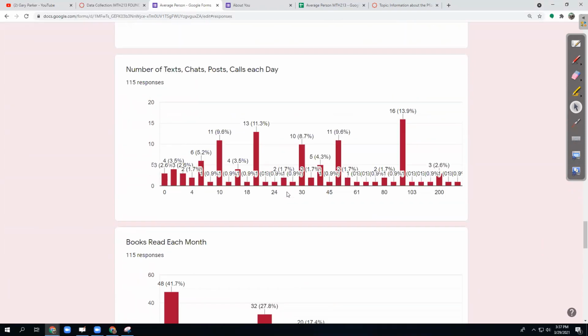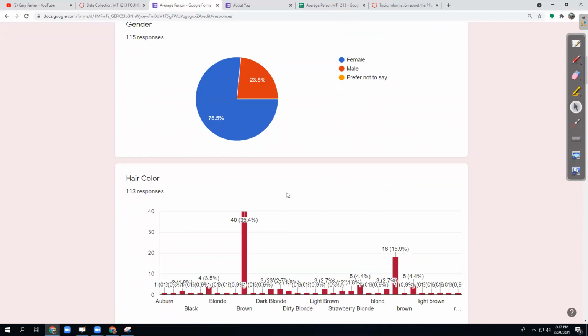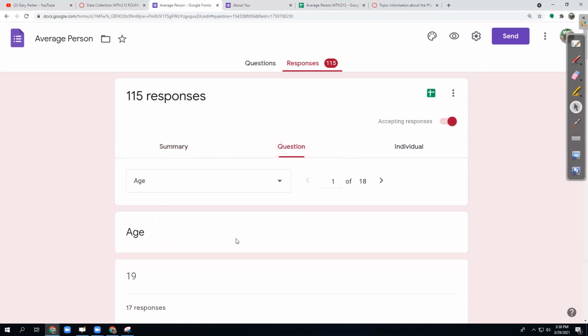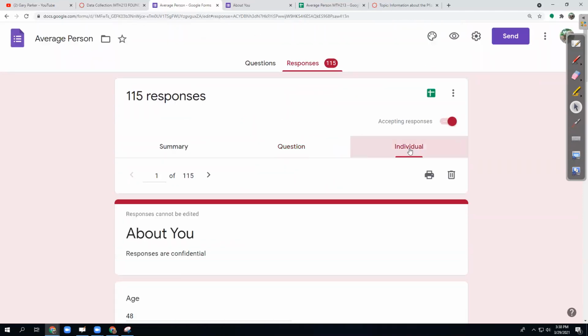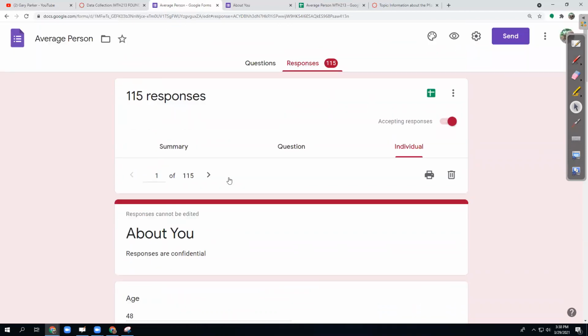But let's go and start with something really easy like the gender. So again, when you make a Google form, you have how many different views of it? 1, 2, 3, 4, or 5 different views. So I have the summary here. I can view the actual questions and then people's response per question, or I can look at individuals and the responses per individual. Or even better, I can dump it all into a spreadsheet that we play around with, which is what we're going to do.